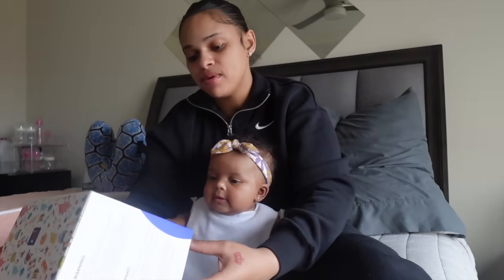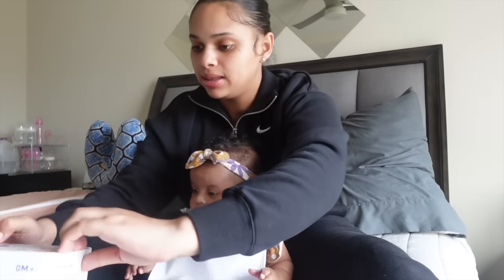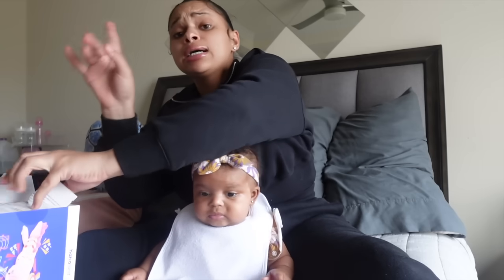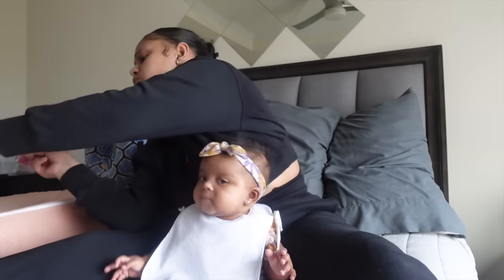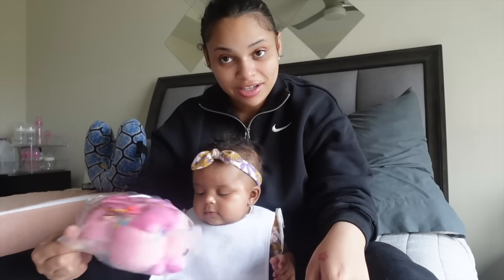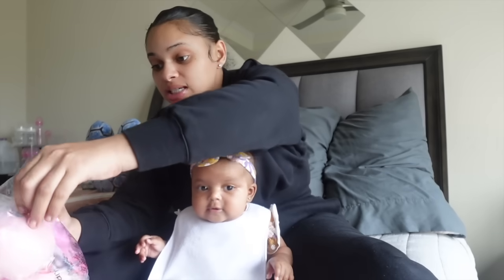Okay, so she has the baby musical activity soft toy. And like I said, it's a little caterpillar, and it makes noises, so we're going to open it up. This is good for tummy time. That's really why I chose this one, because she likes to do tummy time as well as lay on her back. But I don't know if she can do something with this on her back. So let's open it up, Momo. It's your turn. Oh, it makes a noise. It makes noises, Rylan.